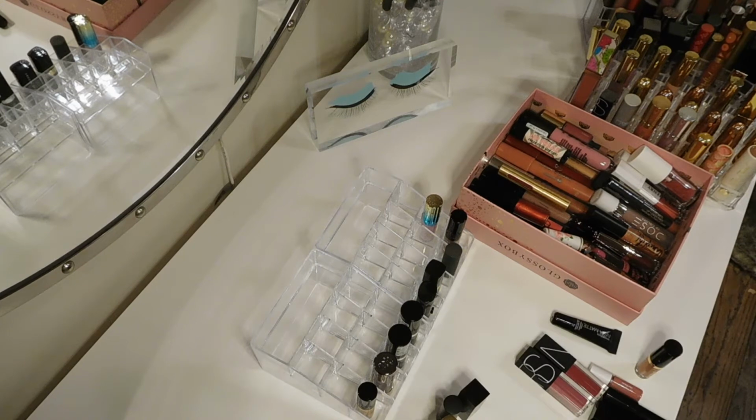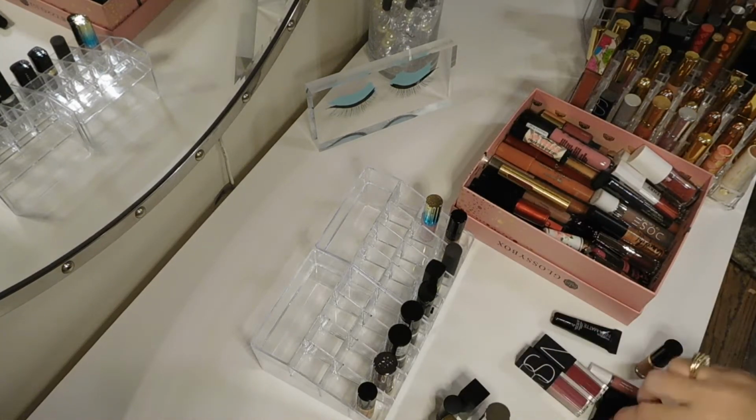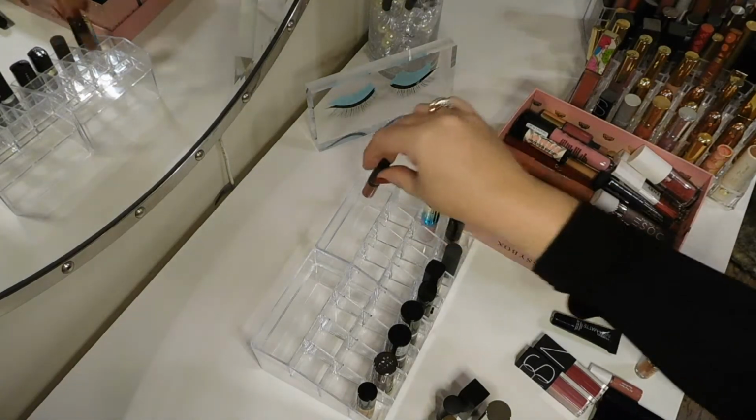Alright, and then I've got this Buxom gloss in the shade Sugar, and I am going to declutter that one too before it's no good anymore, because it's a pretty shade and someone else will use it. Bare Minerals Gin Nude. I am going to keep that one because I've been meaning to try that formula out and it's just a tiny little sample.